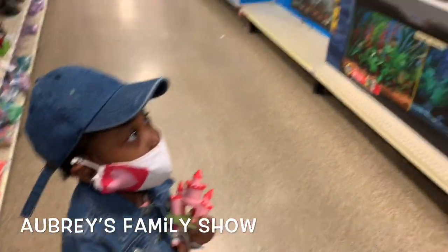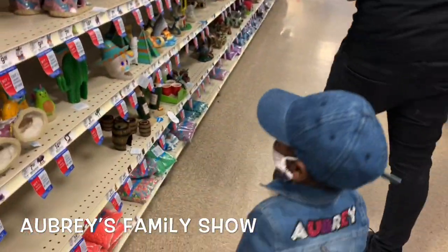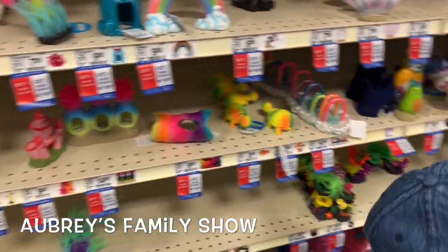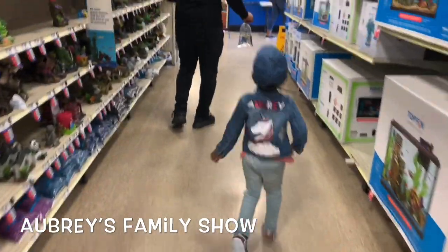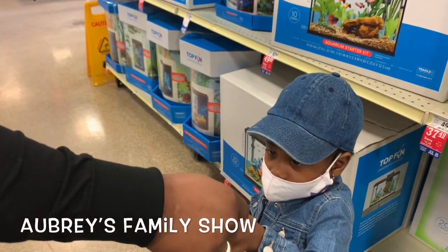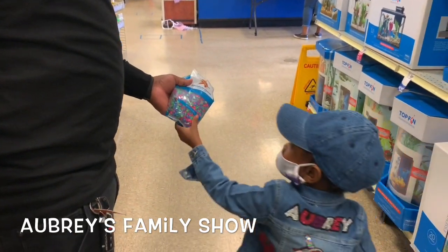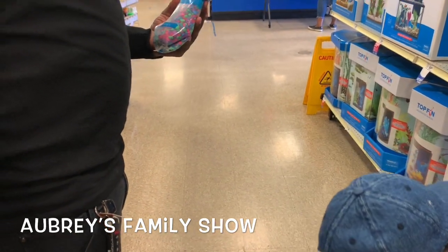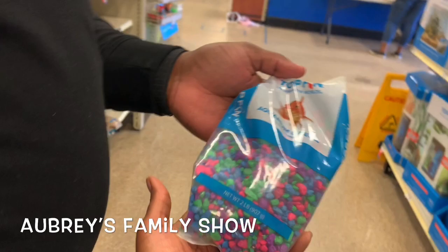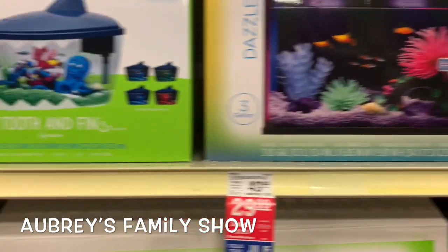Okay. Daddy, what do we have? I think only one, Aubrey. Which one? Yeah, this one. I'm going to take the unicorn. You gotta name them. Don't drop it now. It's too heavy for you. You want this color? That's pretty cool. This one is also pretty. You want me to get this one?